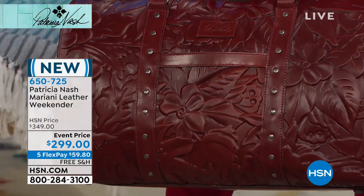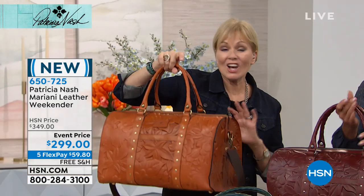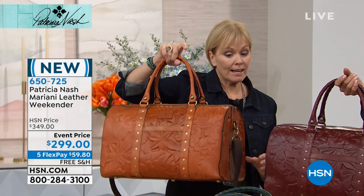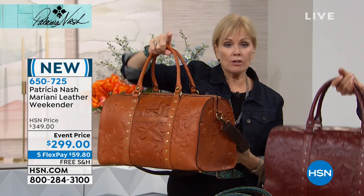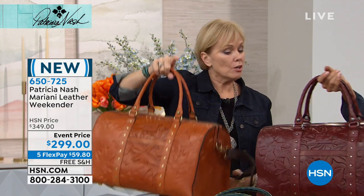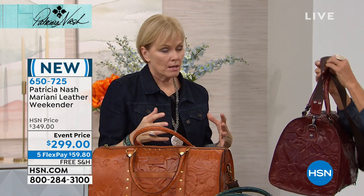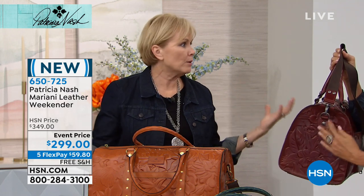Look at that red. I wish you could feel the weight on this, because it really is not that heavy. It's very light. And that, again, is purposeful because you're going to stuff it with a lot of things. You don't need the weight to be in the leather. Some of these leather carriers are so heavy that when you lift them up, they're like 20 pounds.